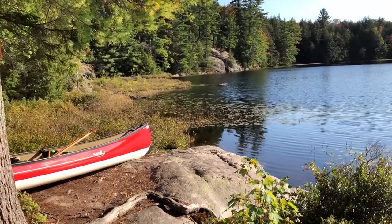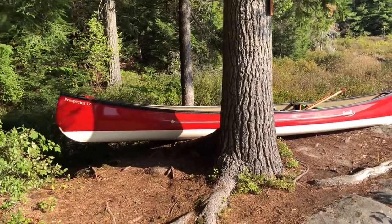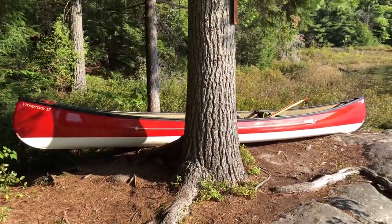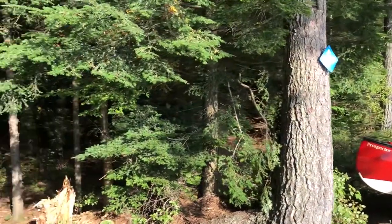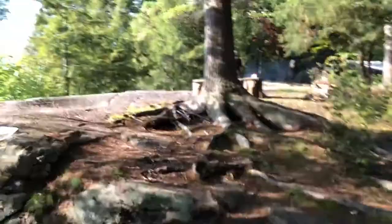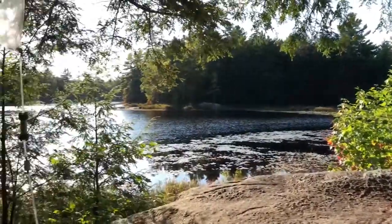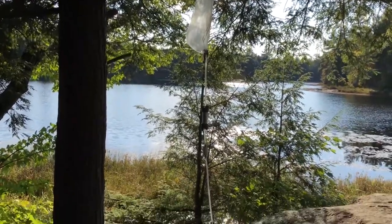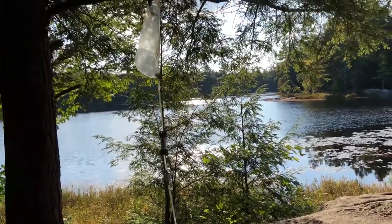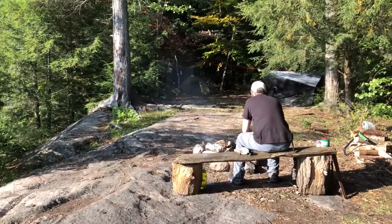So nice. There's our boat, 2 weeks old. And boy, have we been using it. There you go. Bathroom's that way. Making water. The lake is very amber colored, so the water does look a little yellow, but once it's in the Nalgene bottles, you don't notice the difference. Right.